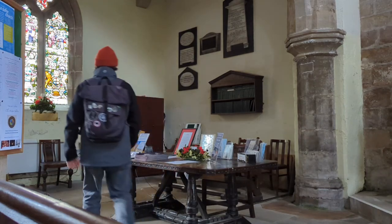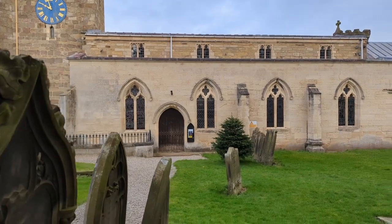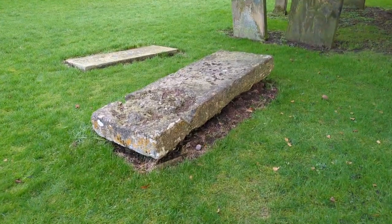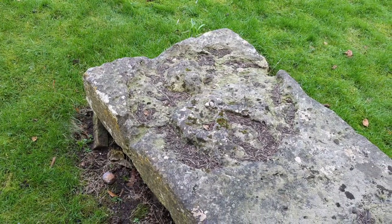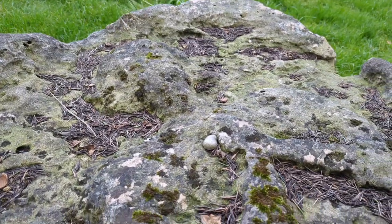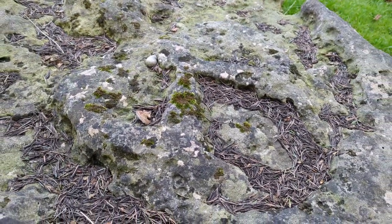I think one of my highlights of this visit to St Andrew's Church is actually in the churchyard. There's a separately listed medieval monument. Now it's a really thick slab of limestone. Clearly it was at one time a floor slab monument, so it's a semi-effigial monument with the head and hands together of a female figure in this sort of cusped recess, like a window that you can see through.